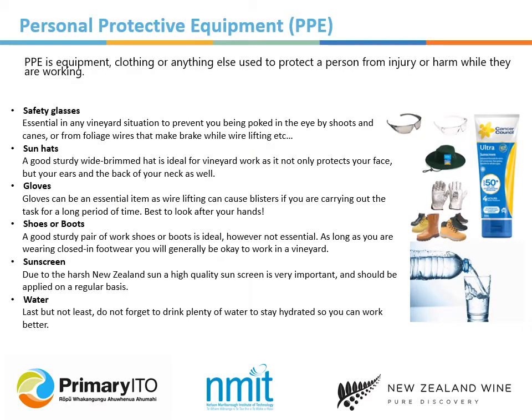Personal protective equipment is essential. You must have personal protective equipment when you're carrying out any canopy maintenance or management within your vineyard. Safety glasses are a must because you only get one pair of eyes, so you need to look after them. Sun hats need to protect you from the harsh New Zealand sun. You need to protect not only your face, but your ears and the back of your neck as well.